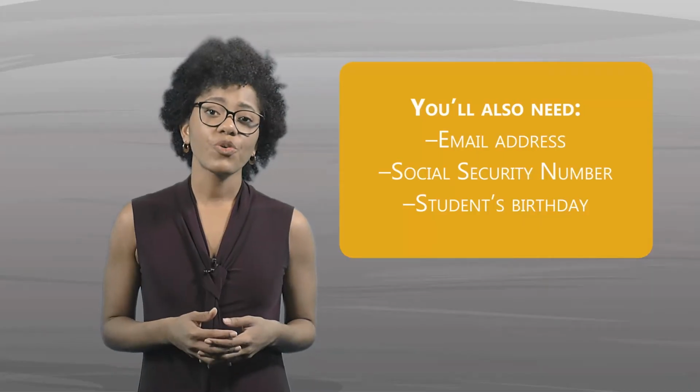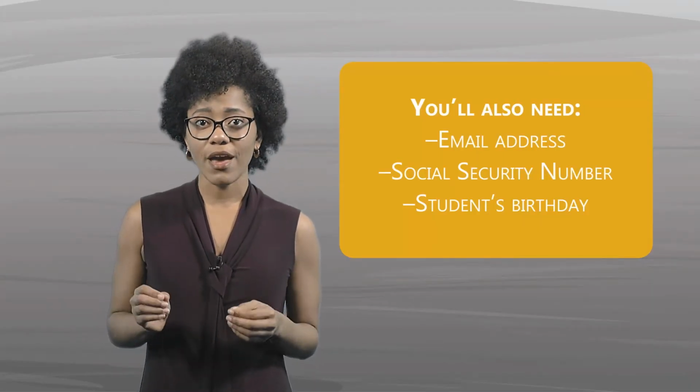And just like the FAFSA, you'll need to apply for aid again every year you're in school. So each year, you'll need to make a new password. You can't change your password to something you've already used. So if you have your old passwords written down, you'll know what not to use. The page to create an account will also ask for your email, social security number, and birthday. Once you've filled it all out, you can create your account.